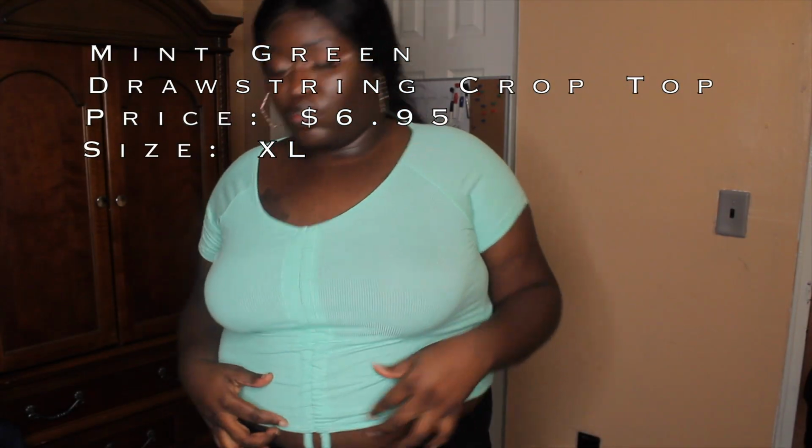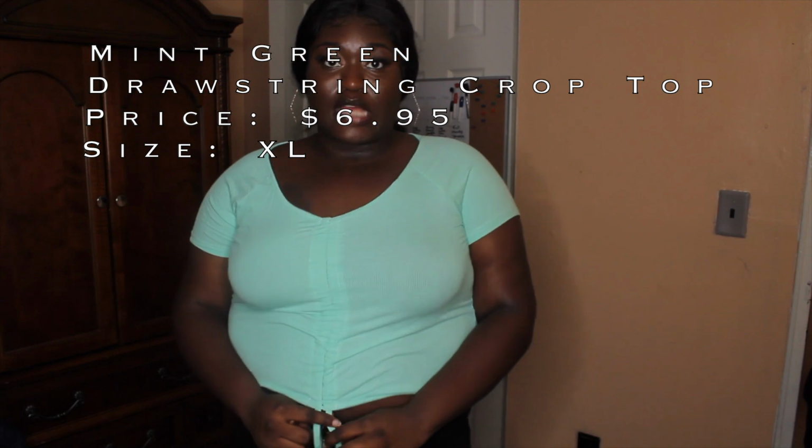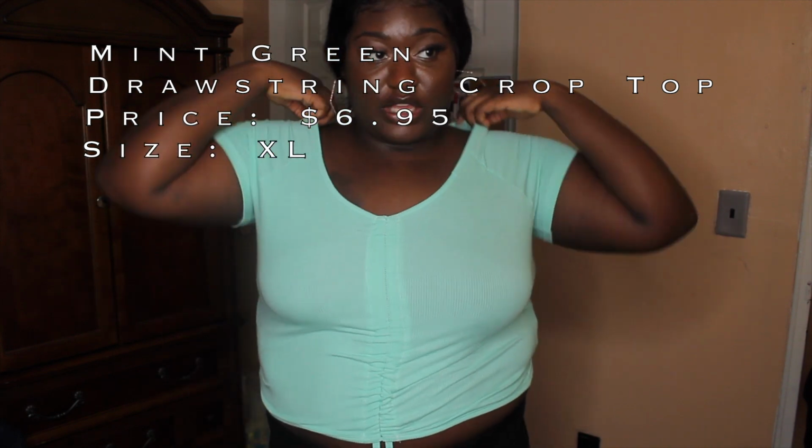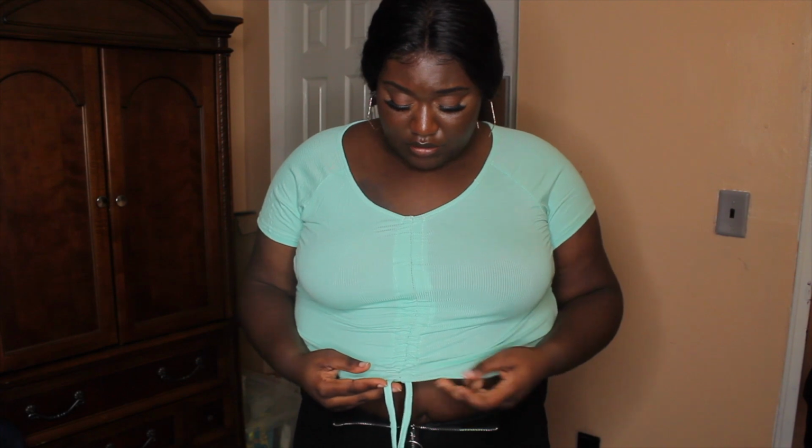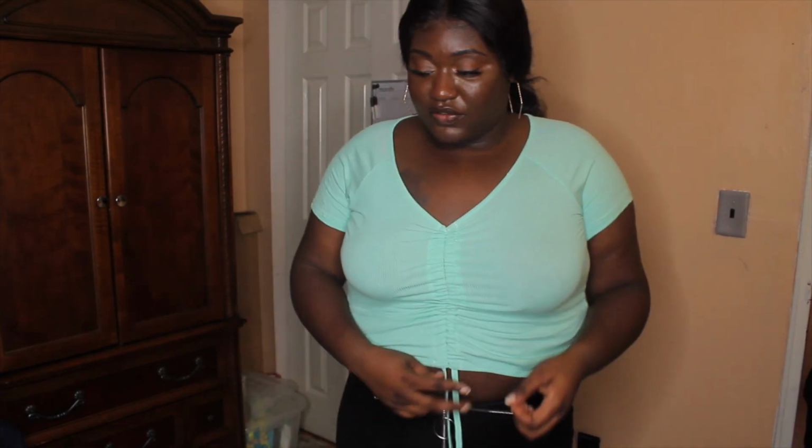All right, so next up we have this little drawstring style top. I got it in like mint green color. This material is giving me real pajama, like thin pajamas. I don't really like it for real, but it's not that well made either. It has a little drawstring effect if you like that. Oh, don't even look at the skirt. The skirt don't fit. We gonna talk about that in a second.